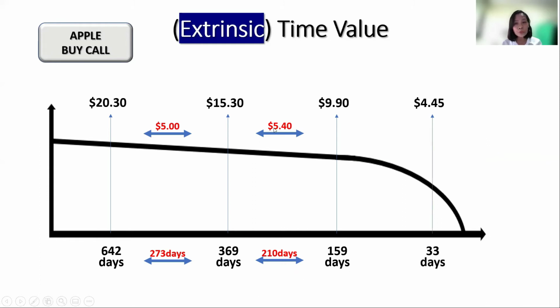And if it's 33 days to expiry, the extrinsic value is 445. The difference is 545, although the difference between 159 and 33 days is 126 days. It's lower compared to here, but the difference is higher. And if it's 0 days to expiry, basically the extrinsic value is 0 because it has lost its value.